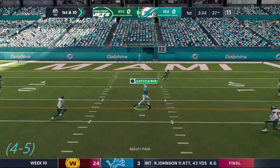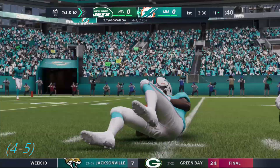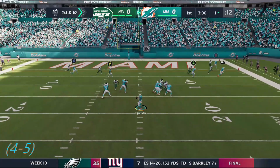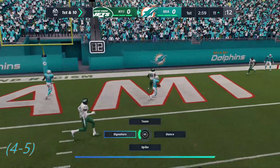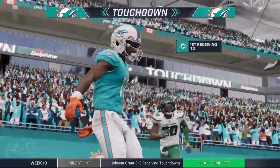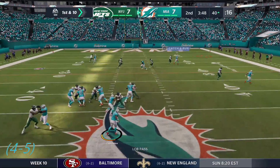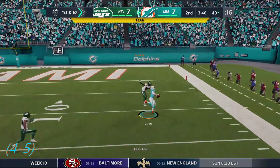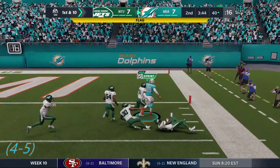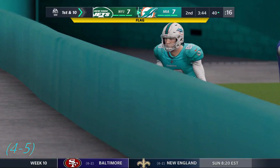On first down, Tagovailoa. Over the middle, complete. It's Grant. And honing in on his targets, and he's delivering. Yeah, the opening script, teller. He's got it. Touchdown, Dolphins. Jakeem Grant. Here's Tagovailoa on first and 10. They'll tussle for it, and this is going to be caught. And he'll take this into the end zone.